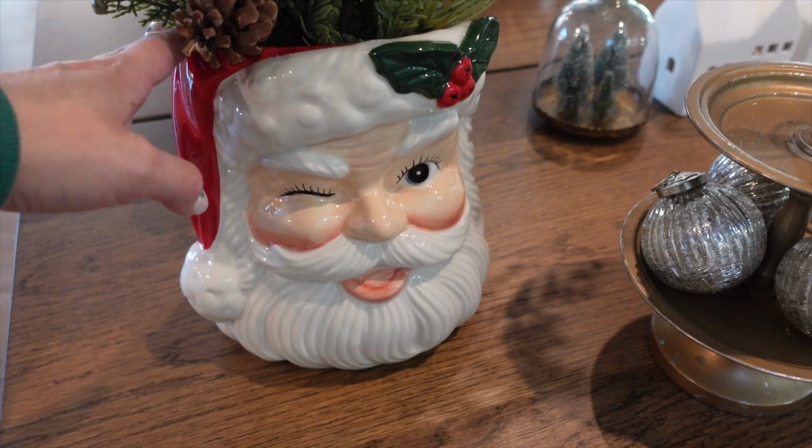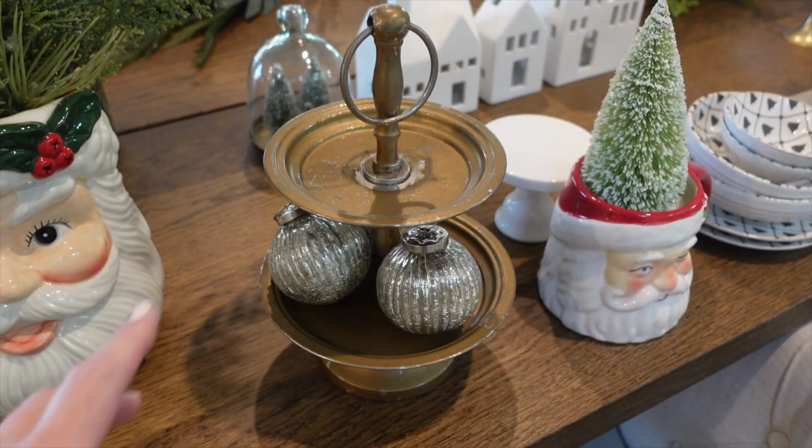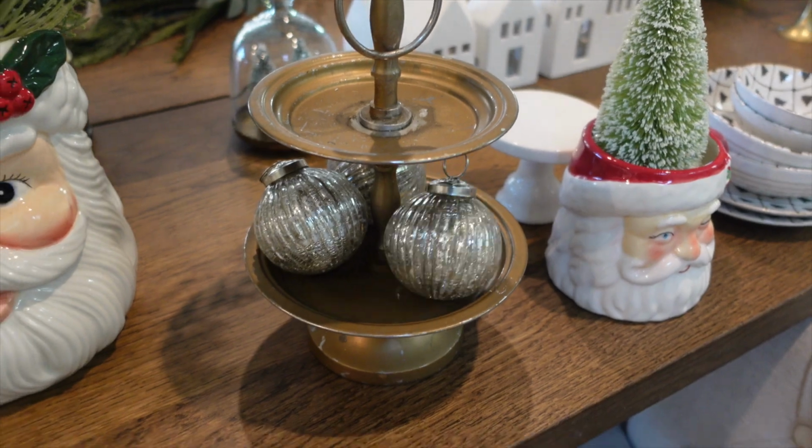First up, we have this Santa cookie jar stuffed with various stems. Both are from Hobby Lobby. We have this tiered tray that I thrifted from Goodwill, and on the bottom, I just placed a few glass ball ornaments. Those are from Home Goods.